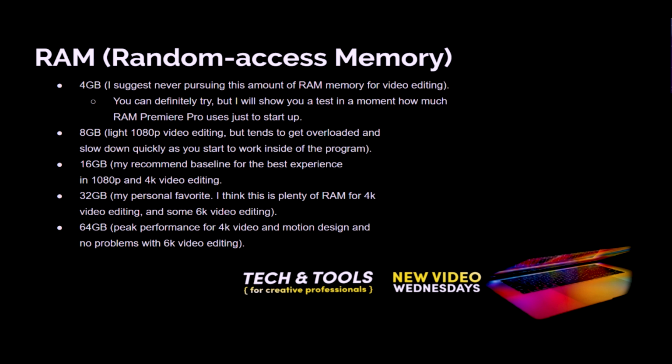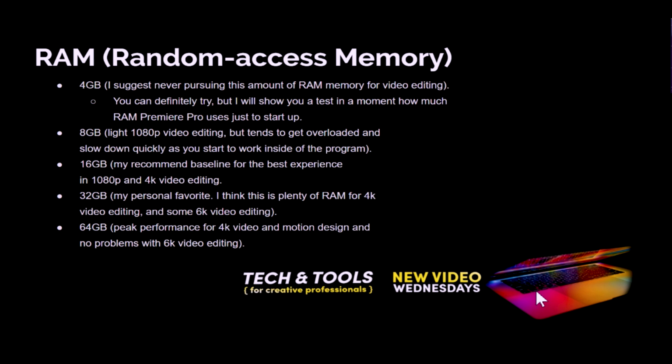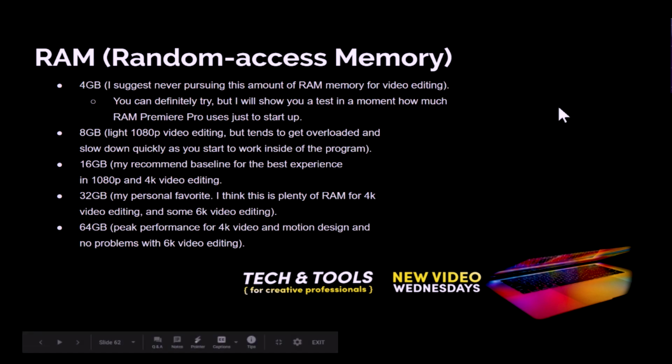4 gigs of RAM, I suggest never pursuing this amount of RAM for video editing. See right there, I even put RAM memory in my title. It's such a bad habit. You can definitely try, but I'll show you a test in a moment of how much RAM Premiere Pro uses just to get started, just to open the program. So we're going to talk about how much RAM I think you should use in a test that I'll show here in just a minute once we finish talking through this.